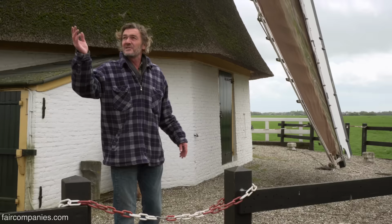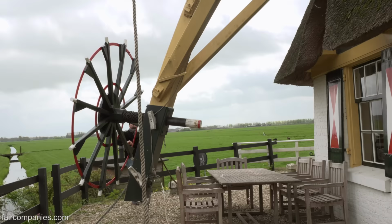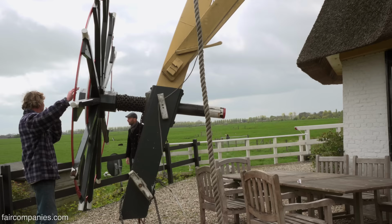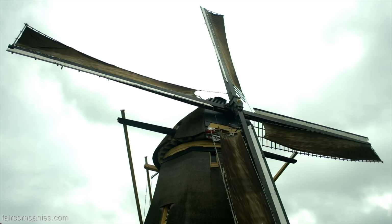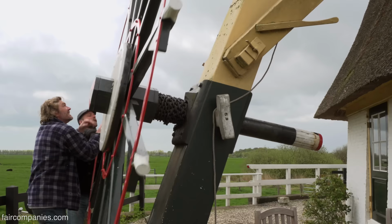To see where the wind comes from, besides looking at trees and stuff, you stand with your back against the wind. So this would be the orientation. So we're going to turn the head into the wind, because otherwise it will not start running. And now we're going to turn the head into the wind, because the wind has turned slightly. I like to keep this machine running.